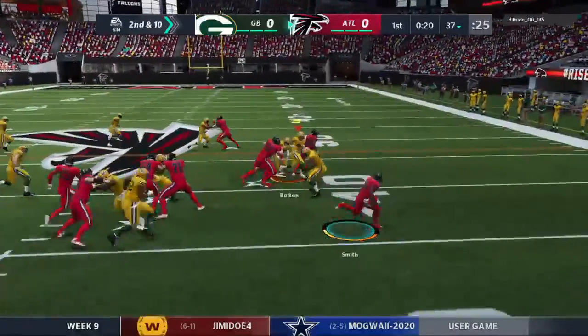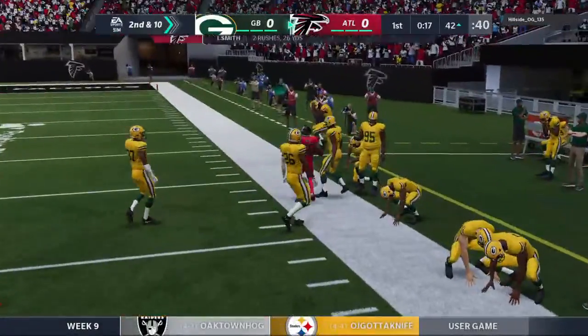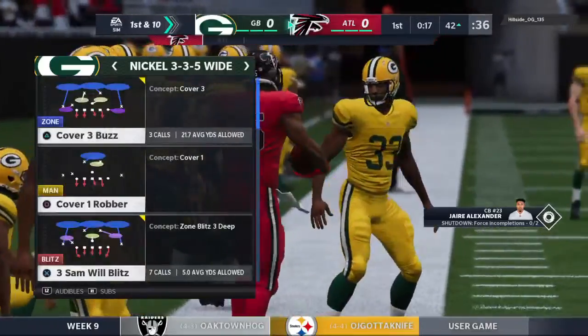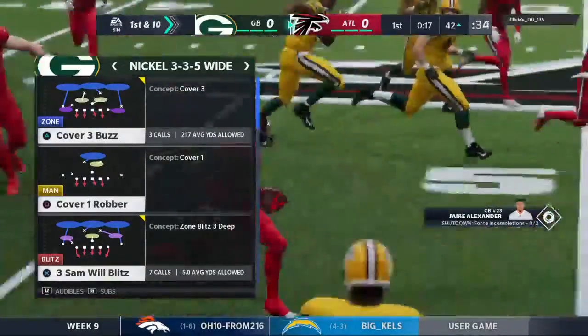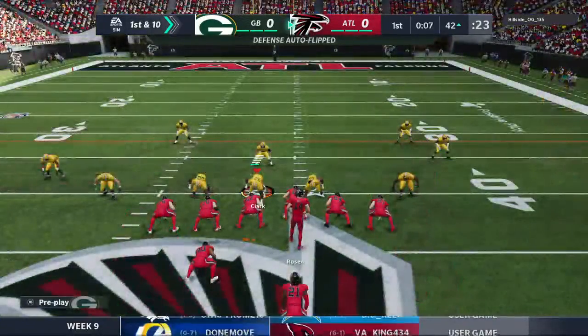From the shotgun, they run with Smith. Smith with a first down and more. And he'll be out of bounds just shy of the 40. 22 yards there, a first down. They went with the nickel look defensively, so they had 5 defensive backs in there. Didn't help them stop the run.